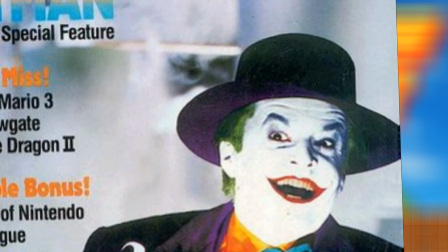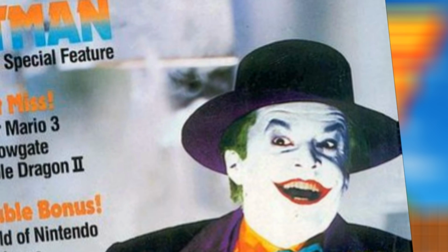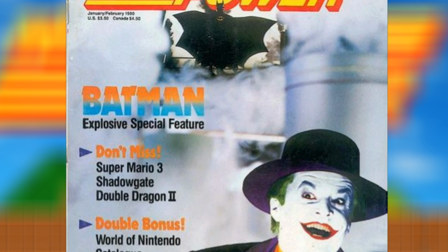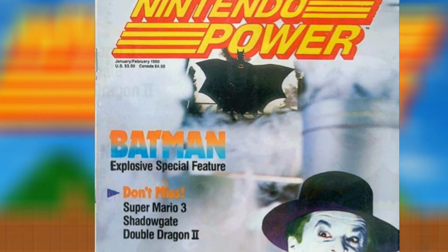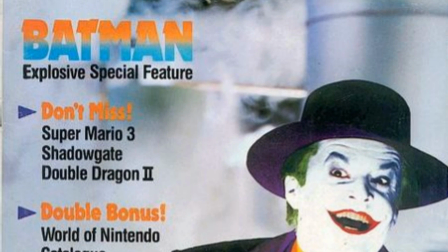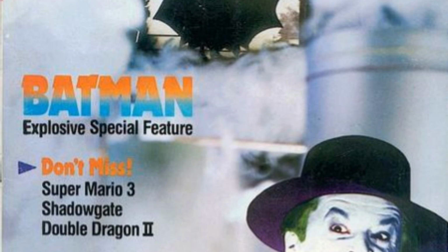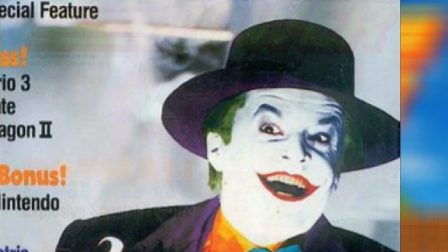And just a very simple background, very simple design, but it gets the point across that Batman, based on the movie, is going to be on the NES, and it just looks so cool. I just love that grin that Jack has in that picture. It's a timeless Joker right there. So very, very cool. Batman himself just looming in the background, creeping, like, I'm gonna come get you, Joker. Really cool, really solid issue, and I really enjoyed this cover art.